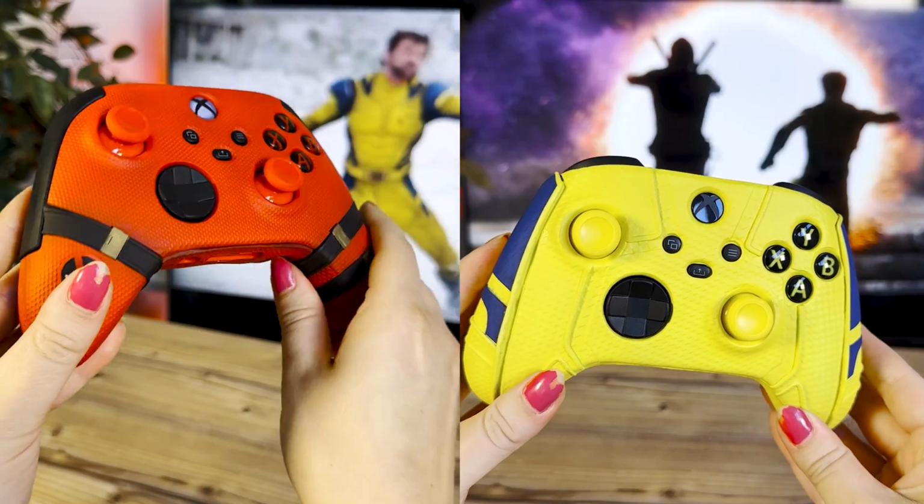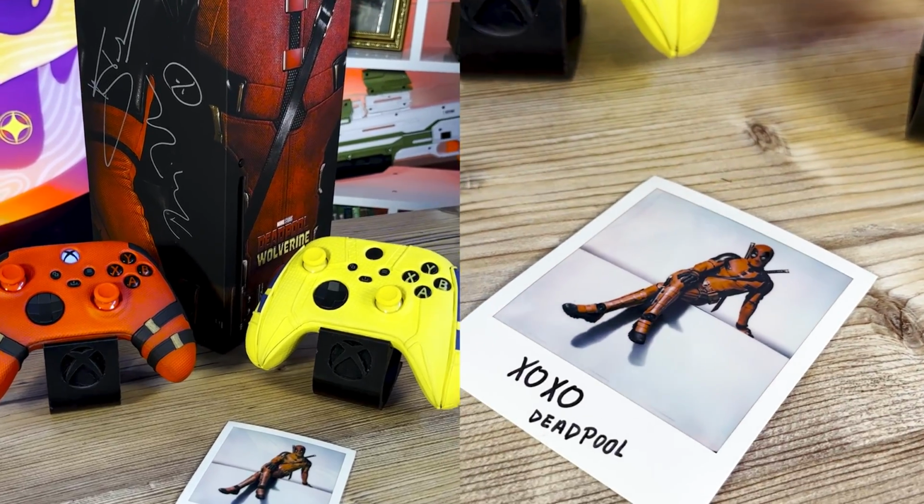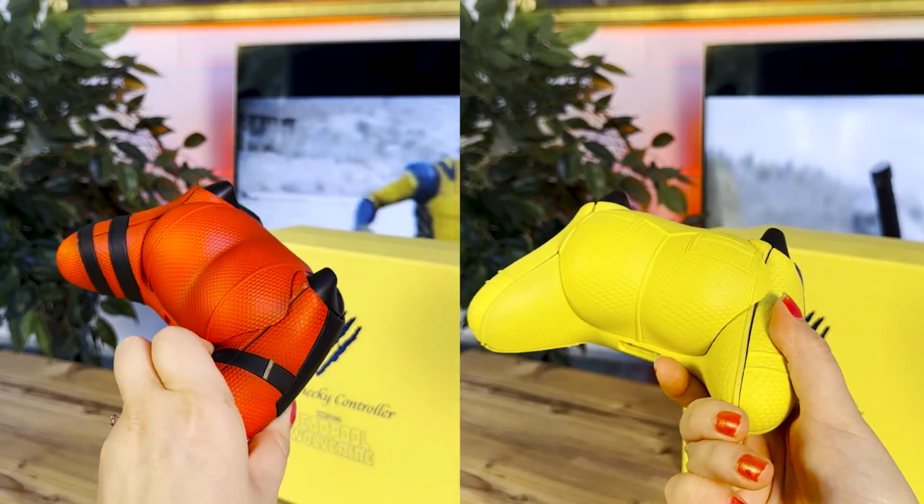In fact, just recently, they actually created a pair of bootylicious gamepads to celebrate the release of Deadpool and Wolverine. Great film, by the way. But only a couple of competition winners were actually lucky enough to get their hands on them. I mean, to play them, not the... You know what I mean.